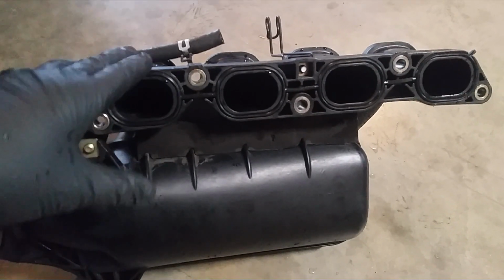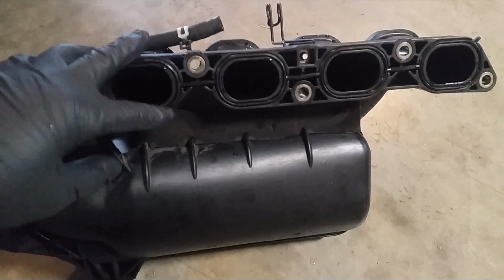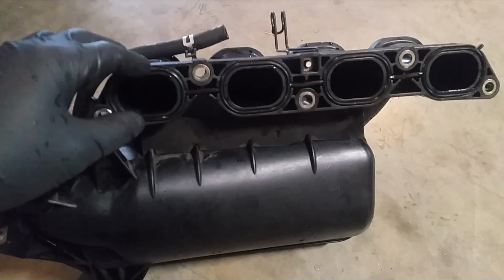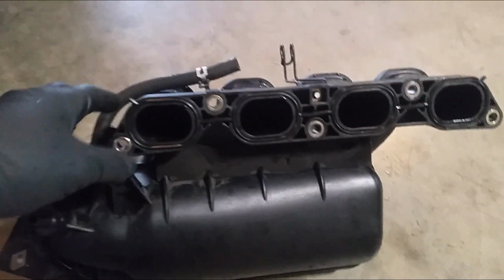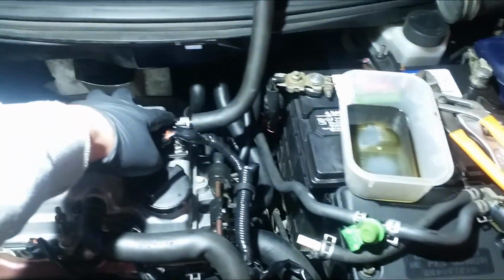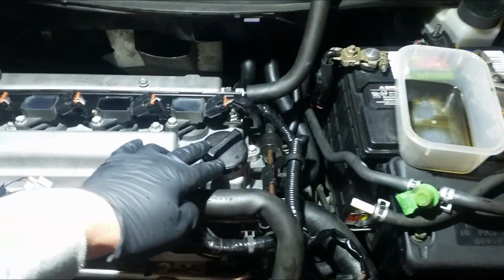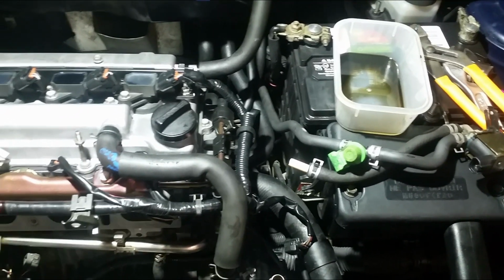So right now there's no oil in there. Maybe it's a little bit of water. I'm not concerned about the water. If it gets stuck in there, it's just going to burn off. So I'm going to reinstall it back into the engine and see if these two new parts in here will actually eliminate the oil flow into the intake manifold.